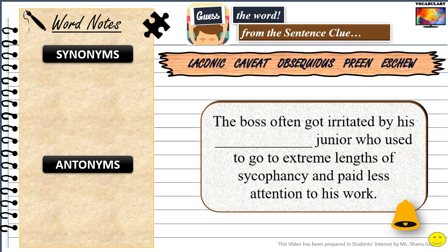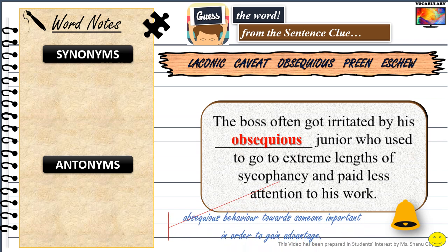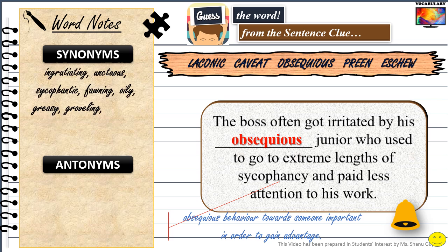And the last one, the boss often got irritated by his dash junior, who used to go to extreme lengths of sycophancy and paid less attention to his work. Correct choice is obsequious. Talking about similar meaning words, there are many synonyms, each of which have a story of their own, which we will reserve for some other mnemonics lesson. For now, let's quickly go through the list. The synonyms are ingratiating, unctuous, sycophantic, fawning, oily, greasy, groveling, cringing, toadyish, subservient, submissive, slavish. An opposite of obsequious person will be a domineering one.